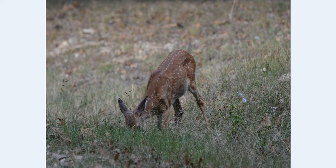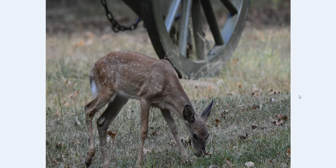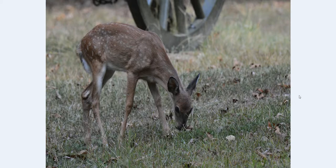And these two aren't very scared of people. They've been having their picture made since they were born over at the cemetery area, so they're used to us, and that's how come I can get so close to them.